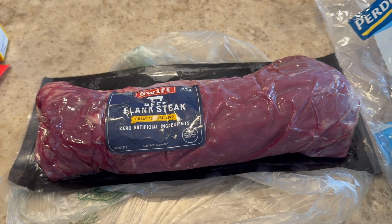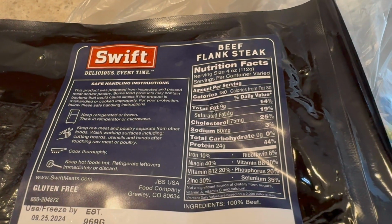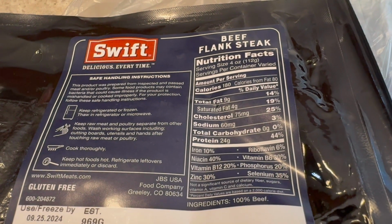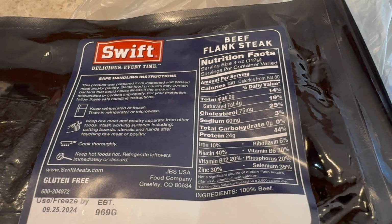He puts it on the grill. Oh, it's just so tasty. And for only 4 ounces of this, it's 24 grams of protein and 180 calories. I think that's pretty darn good.